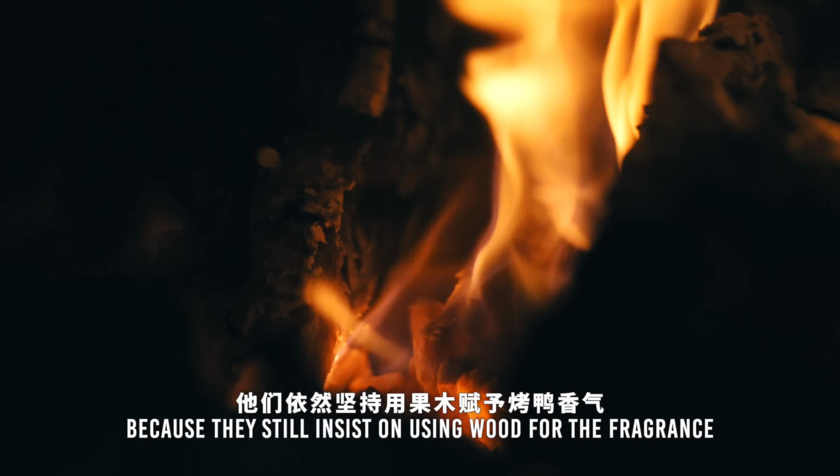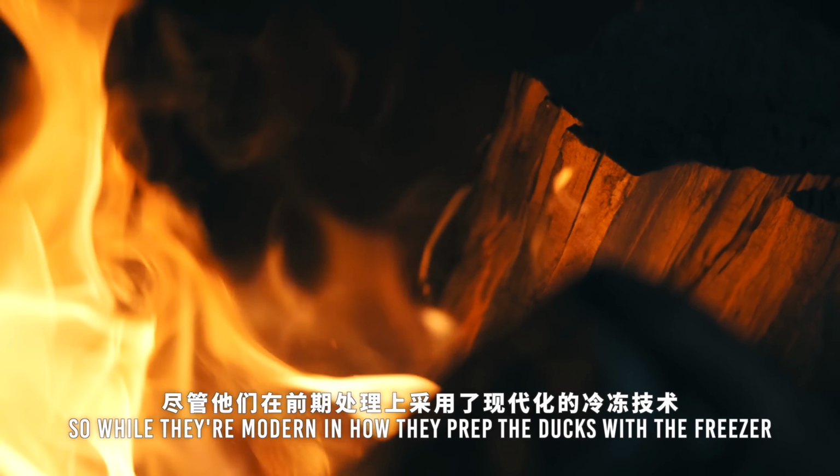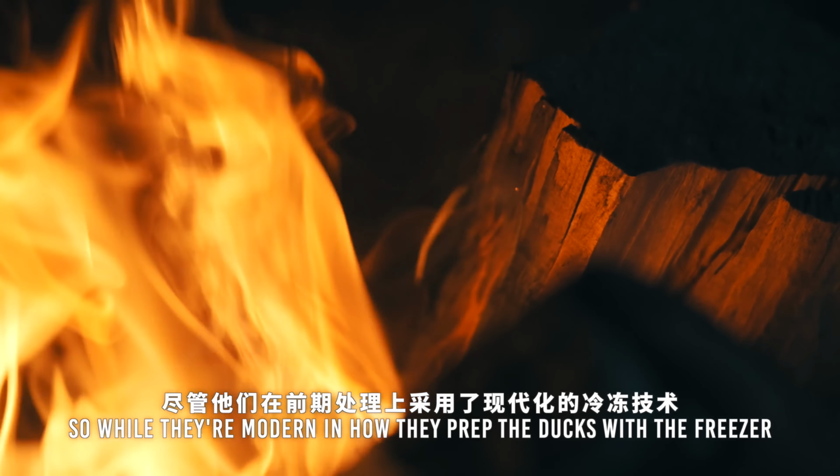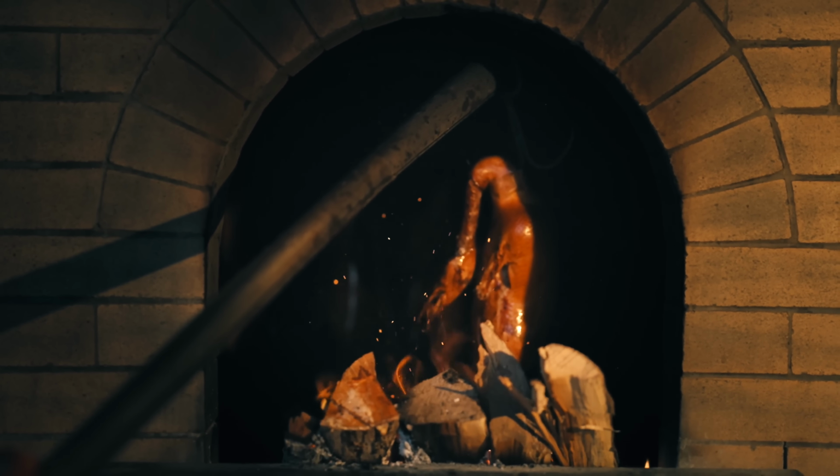Sheng Yong Xing is cool because they still insist on using wood for the fragrance. So while they're modern in how they prep the ducks with the freezer, they're stubbornly traditional with how they roast them with the wood.